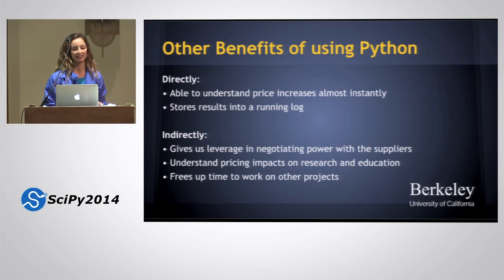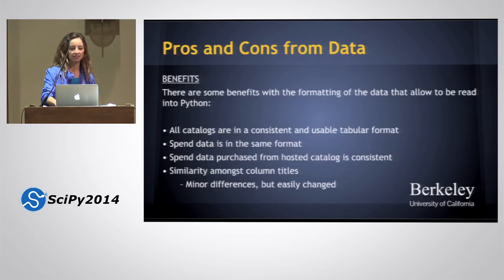So now this code automates everything. Not only does it output the results, but it constantly stores them in a log for really easy recall. If we ever need to look at a supplier's price file, we are able to understand what their history was. And then indirectly, this does give us leverage and negotiating power. It makes us look better if we can instantly see what's going on. We can understand the pricing impacts on research and education, and it just frees up my time to do other work.